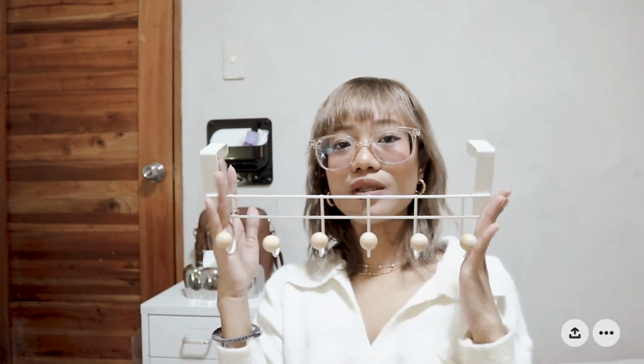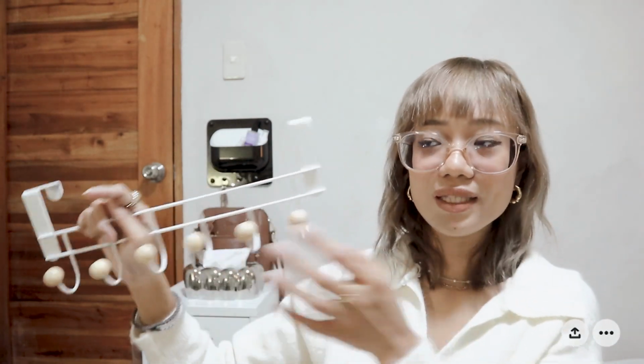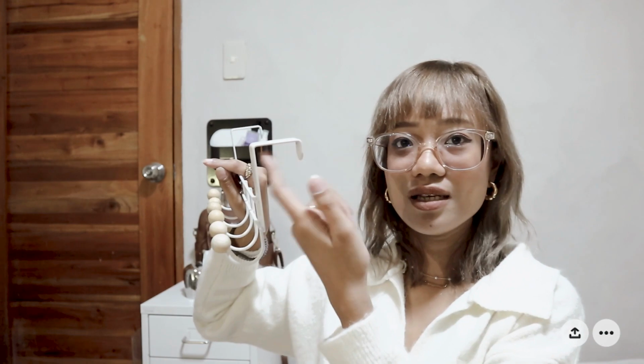And ito, mura to. Nasa 360 pesos to. Compared sa, may mga nakita ko nagbebenta na ganito na super mahal niya. Umaabot siya ng 2,000 for this hook lang. I recommend this one kasi kaya niyang maghawak ng mas mabibigat na weight kasi hindi siya nagre-rely sa screw. So, ayun, magre-rely siya sa pintuan. So, standard naman yung sizing nito for the standard doors.